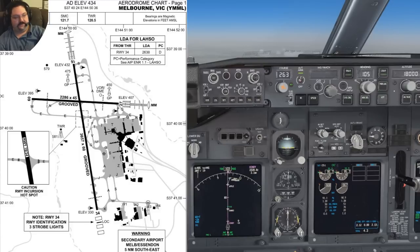Aim for the touchdown zone. It's about halfway between Papa and Alpha taxi. We're using auto brake 2. And probably vacating on Mike right at the end.